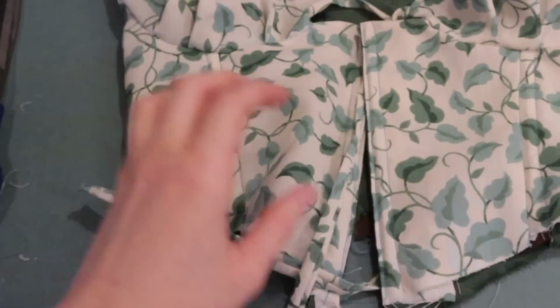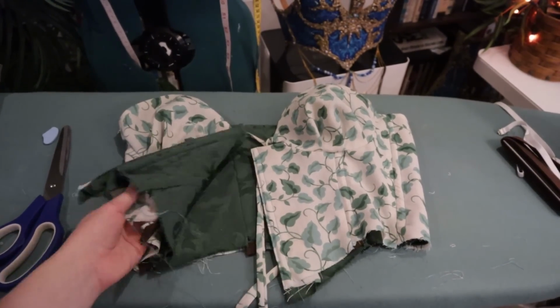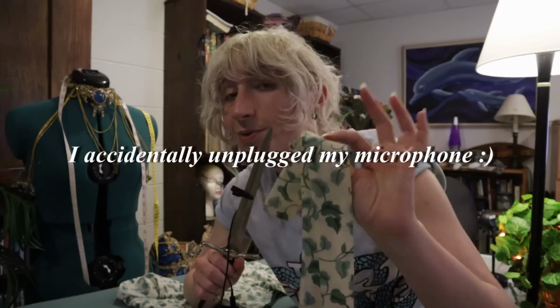I have most stuff done, honestly. I really just need to add buttonholes, buttons, and finish up the bottom seam. Real quick before I do that, I'm gonna take a little detour to work on the sleeves.